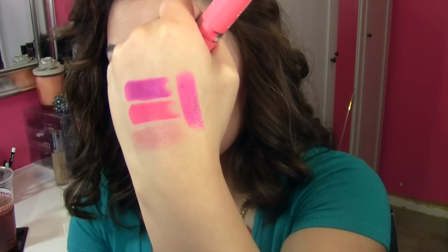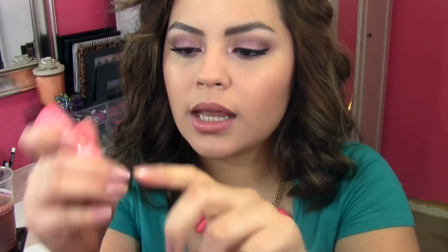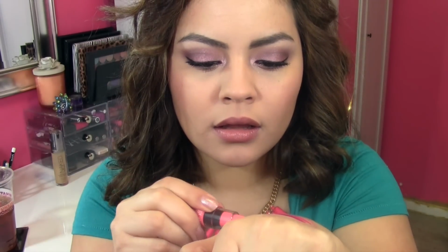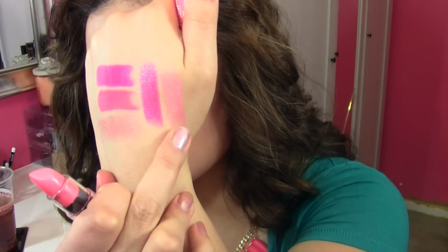These are a little bit more sheer, but so comfortable on the lips. Really glossy, and they just feel like a lip balm. This one is called Lollies, and it's a really pretty peachy pink color. Right there. So I'm very excited about these too. So I believe that's all that I saw from NYX. I'm going to move on to other brands here.